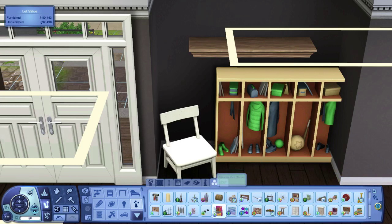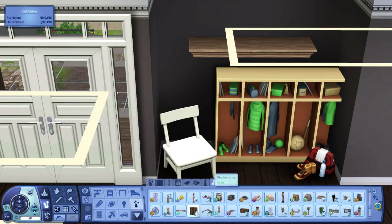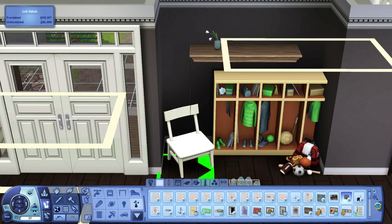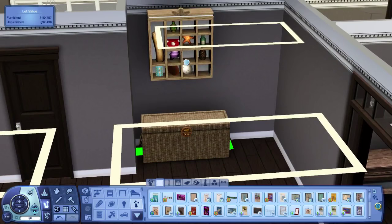So here we're just putting a little cubby for the kids. I mean, this is a family home, so I picture that they have quite a bit of kids, three or more kids, so they need a space to store all their stuff. And there's a little chair there so they can sit down and put their shoes on. And there's some workout stuff just kind of thrown there to make it look lived in.